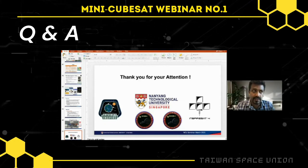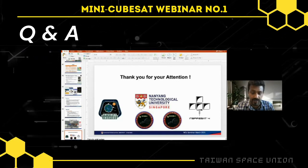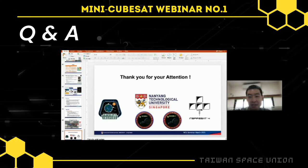Yeah, and as I understand it, you only had one UHF radio as well, so you don't have a UHF radio on the flat-sat. Yeah, that is one constraint. Also, import of RF components into Taiwan is heavily restricted.